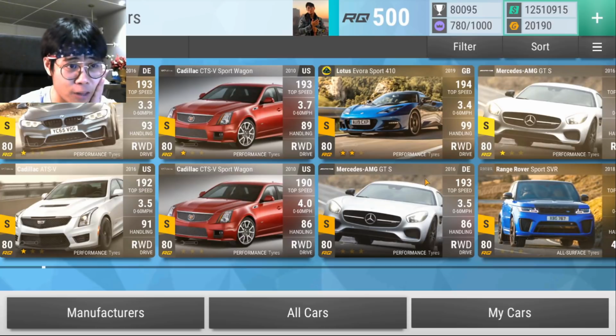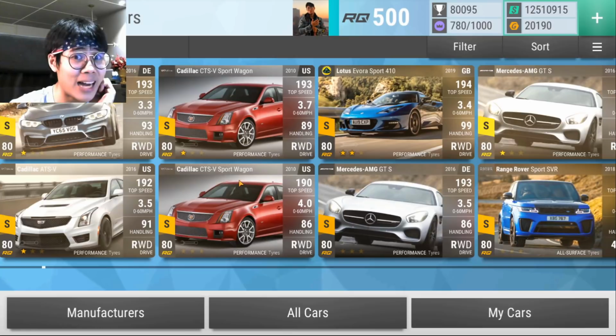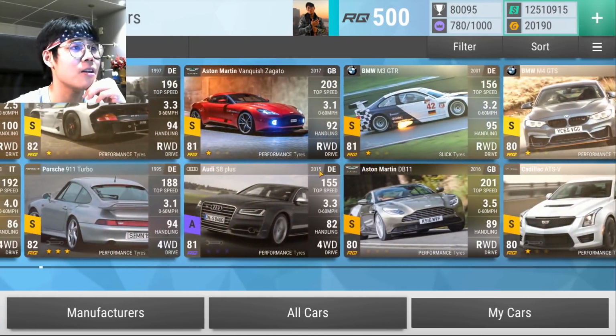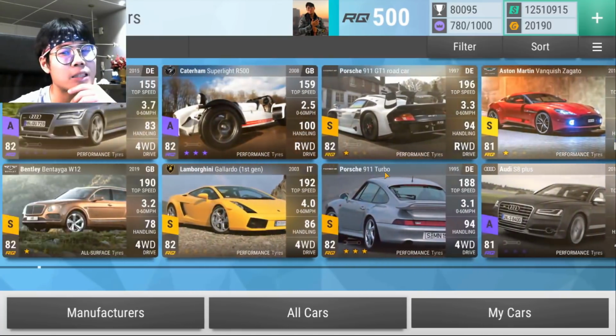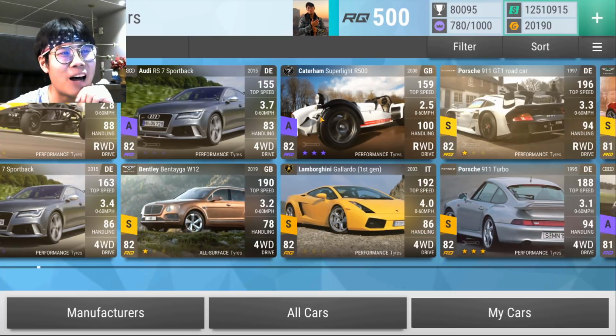I would keep both of them in my garage. I wouldn't sell them. I would keep both of them in my garage and probably max them out, because those cars are fantastic. DB11, BMW, I mean, they're fantastic if you can max them out and if it's an epic. As a legendary, they're not. We have my Superlight. This is a new one as well.